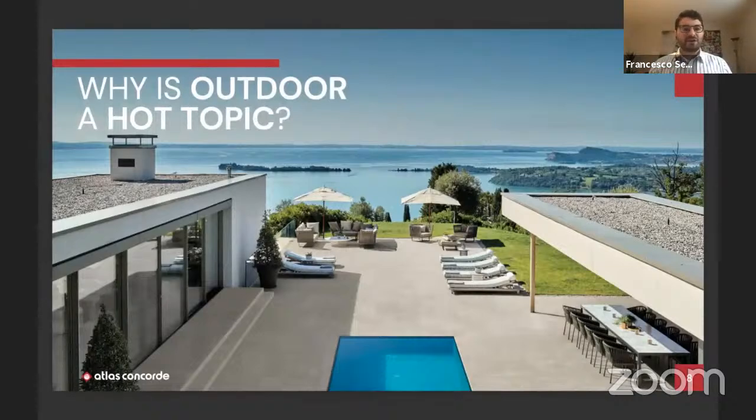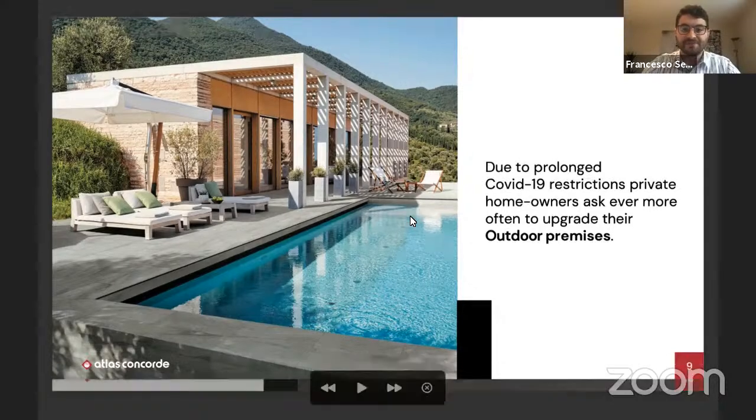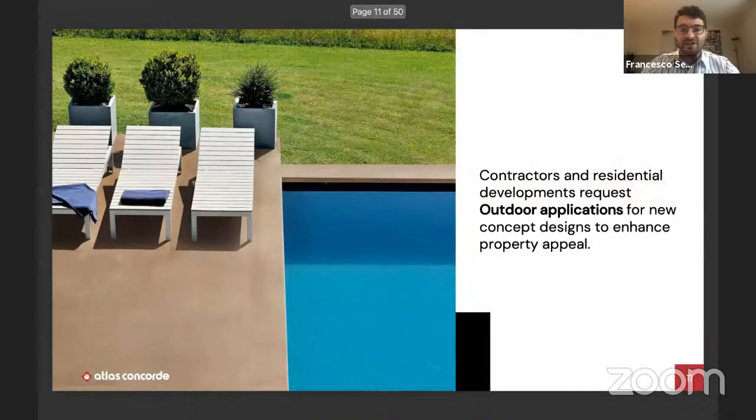So why is it that we're talking about porcelain pavers for outdoor design, and why is it a hot topic? What we've seen in the last period, a year and a half back, is that due to COVID restrictions, private homeowners have increased a lot their request for upgrading their outdoor premises. So it's been a big thing in the last year. Also, commercial businesses understood the necessity of improving their outdoor premises. So also there we had a lot more requests for outdoor design and porcelain tiles. Even contractors and residential developers requested more dedicated attention to their outdoor design applications, and even there, porcelain came into the game very easily.